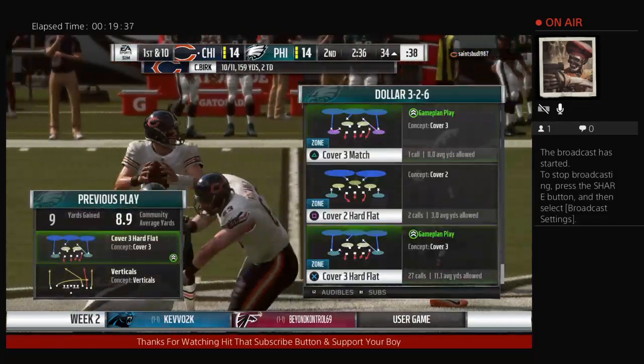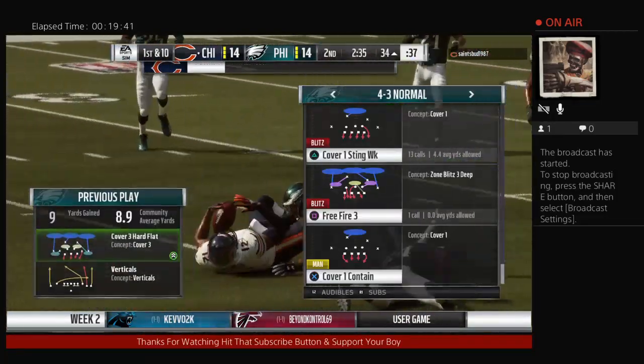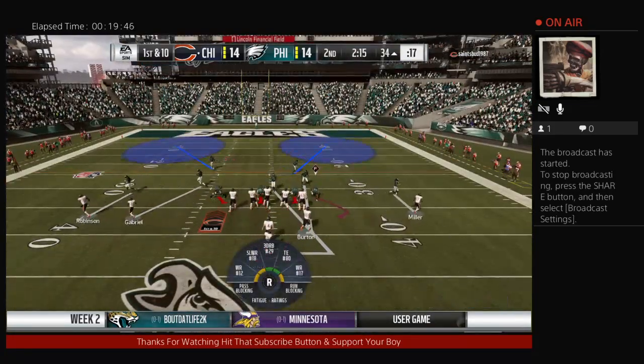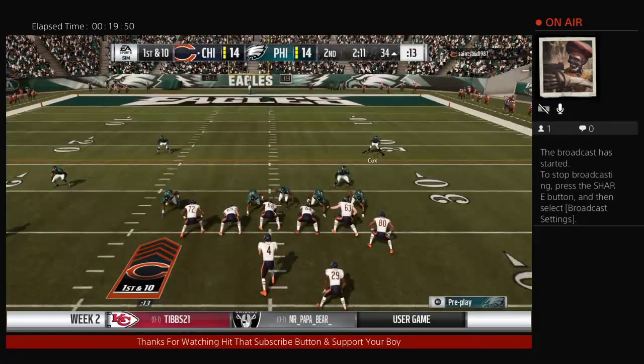This is caught by Robinson. And he gets it to the 34. Good enough for the 1st. 3rd catch of this 1st half for him, and this one is a 1st down. This quarterback now, only 1 pass has hit the ground for him. 10 of 11 thus far. It's 1st and 10.